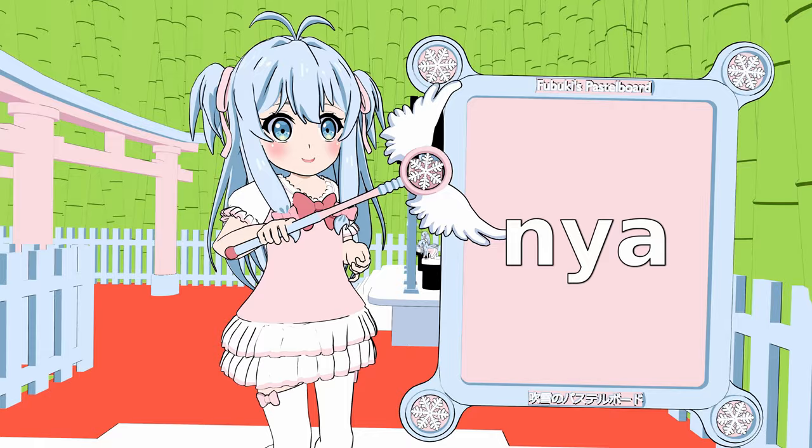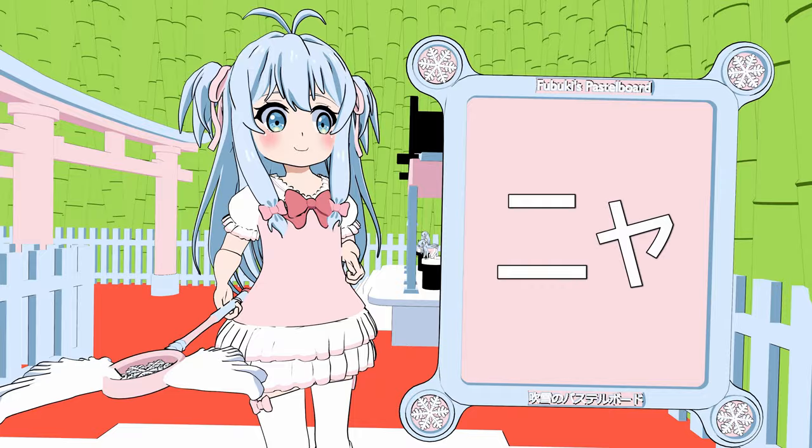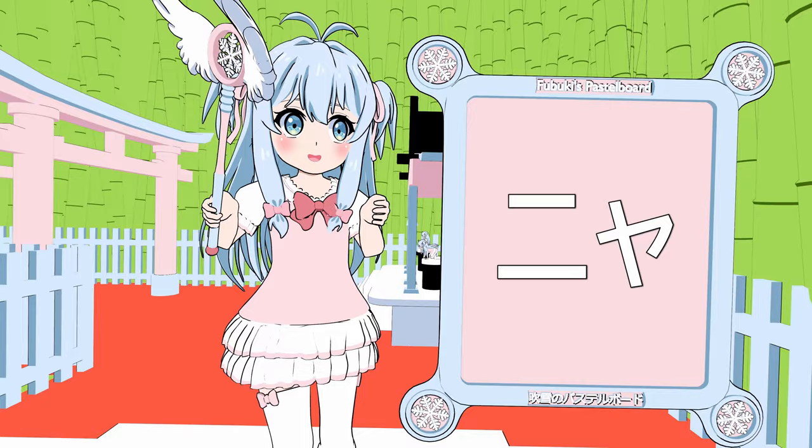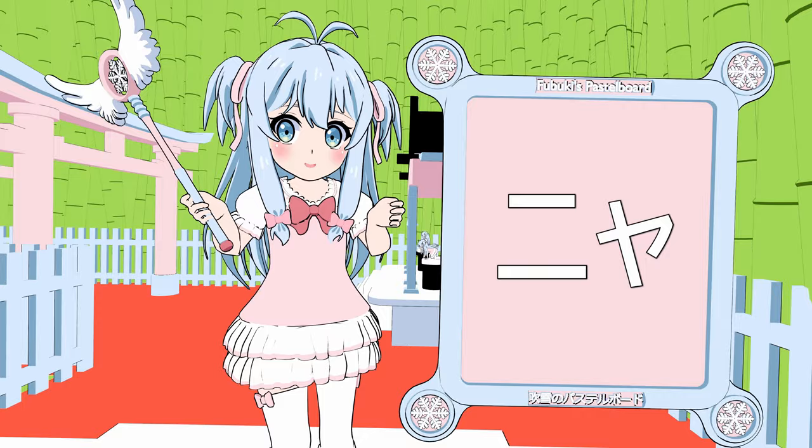And here's the hiragana version, nya. First comes the ni hiragana, followed by a slightly smaller and lowered ya hiragana. The same works for katakana, nya. In the following, I'll go through all possible combinations and pronounce them two times. It's not important to memorize all of them. It's important to recognize them when you see them and be able to pronounce them properly. So here's all of them.